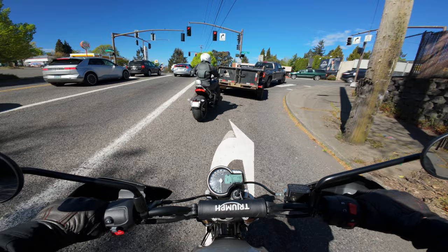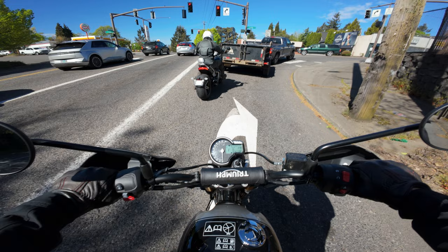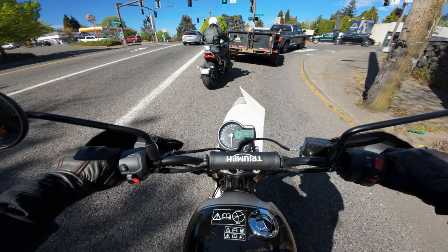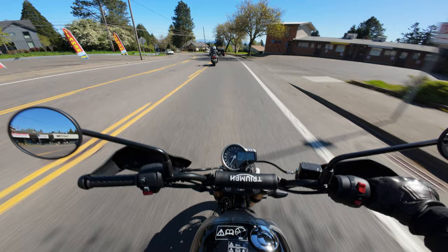Okay. I'm uphill. I'm stopped at a red light uphill. And I'm on my tippy toes a little bit. But in no way does this feel uncomfortable or intimidating. I haven't even thought about it. The seat height is fine. Oh, this is a lot of fun. This is a lot of fun.